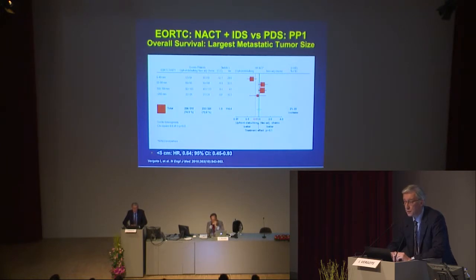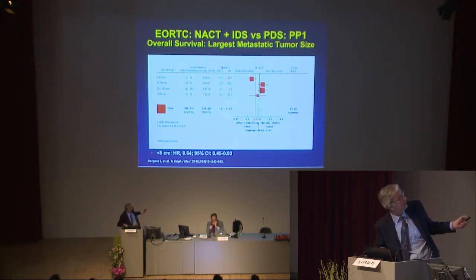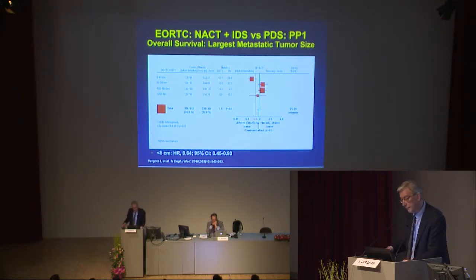The opposite is also true. Keep in mind, we only randomized stage 3 and 4 based on CT at that time, so big stage 3s and 4s. But still, if you select a group of patients who have tumors, not the tumors, but the metastasis, smaller than 5 centimeters, these patients significantly do better with primary debulking. So you should know that before you're doing the operation. How much spread do you have in the abdomen?